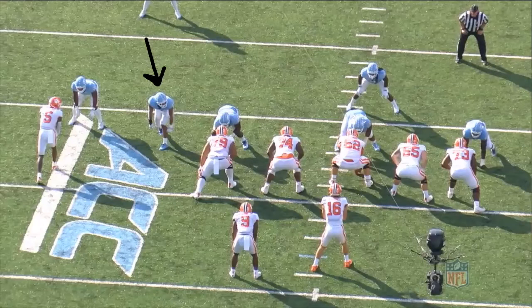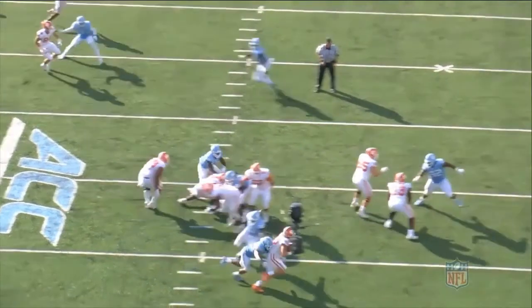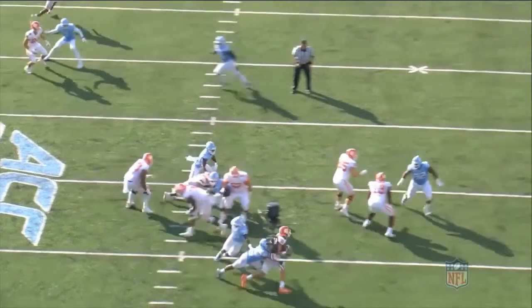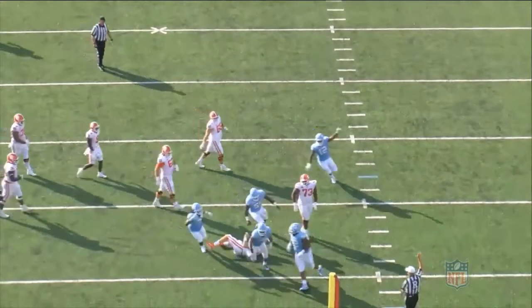Surratt is lined up to the left of the offensive formation on the edge. Now at the snap, he shows quickness off the line, and though the tackle turns him loose, leaving him untouched, we're able to get a good look at some bend, burst, and acceleration here from Surratt as he's able to wrestle down Trevor Lawrence for the sack.